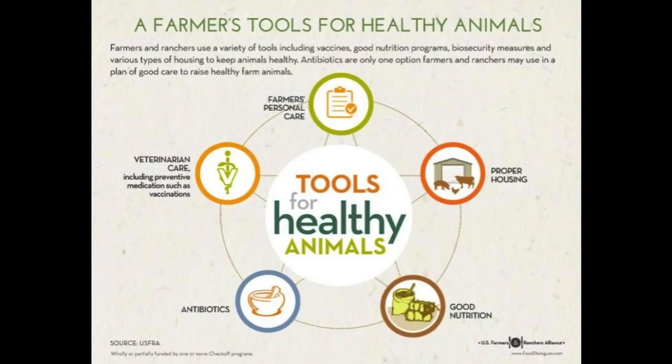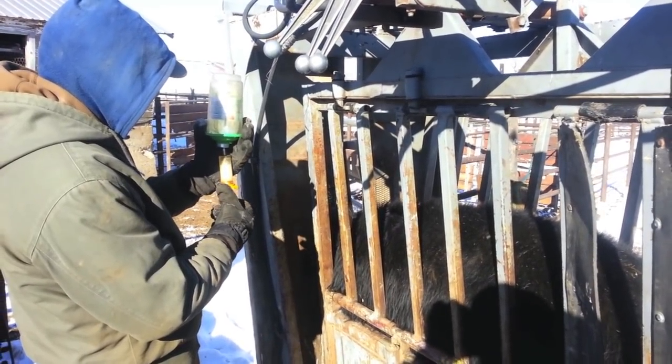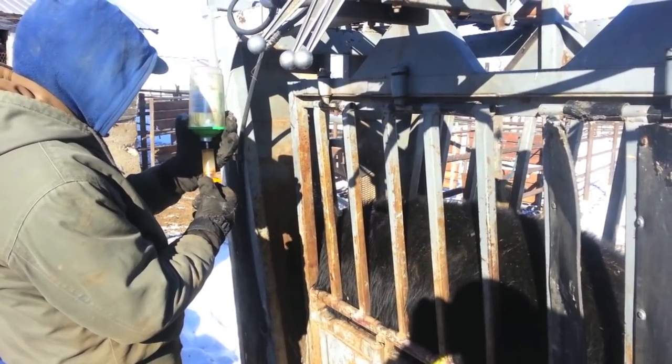Our local veterinarian gives us all of the advice and materials needed to help the sick cattle get well. As you can see here, we will doctor them by using a specific antibiotic depending on what kind of sickness the animal has.